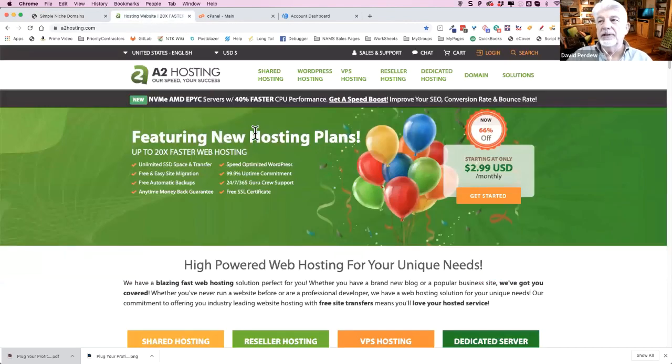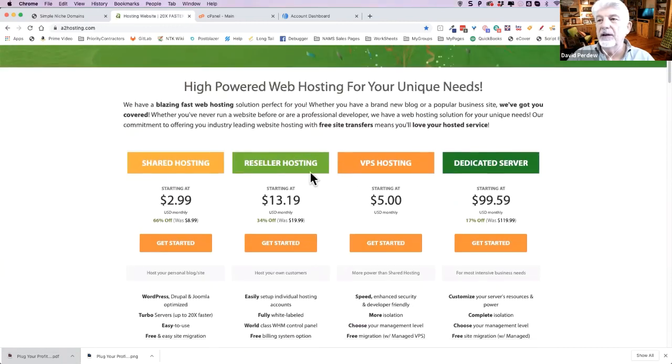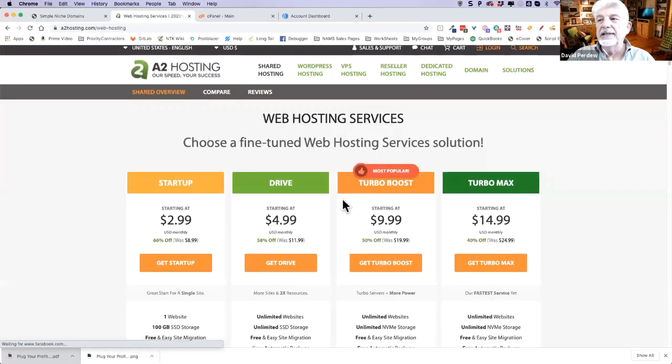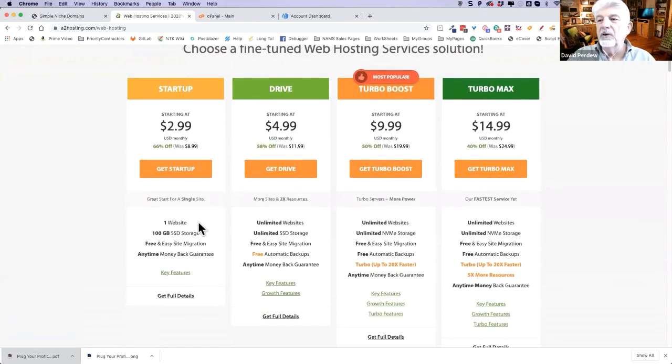And here's A2 Hosting, right? Now, I would just come in here and click on shared hosting. You can scroll down and see what we got: reseller, shared, dedicated, VPS. Just shared hosting for the moment, okay? So you can see that they have some pretty good prices. It's a little tricky, you have to watch out here. So $2.99, you don't get a whole lot.